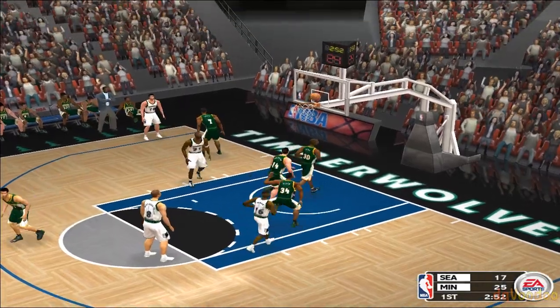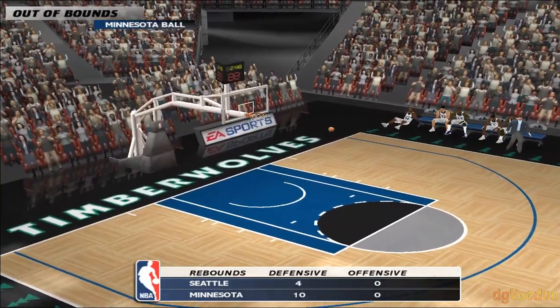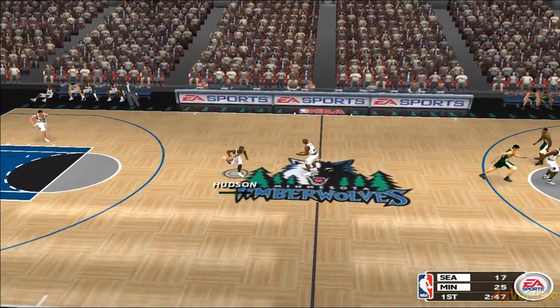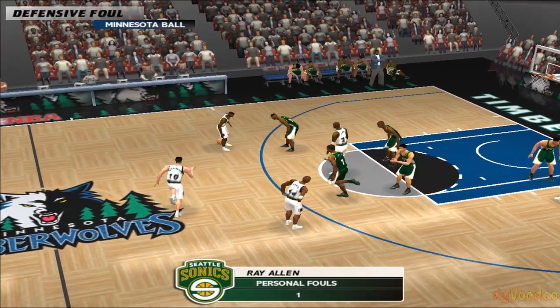Upset pulls the trigger. Hudson can't find his shot, but he's been looking. That was an awful pass. Good passing is all about communication. Guys have been playing together for a long enough time, they don't even have to look at each other. Hudson sets it up on the left side.